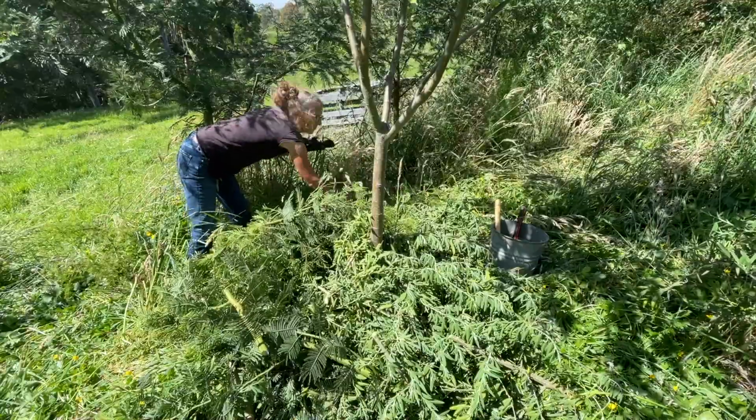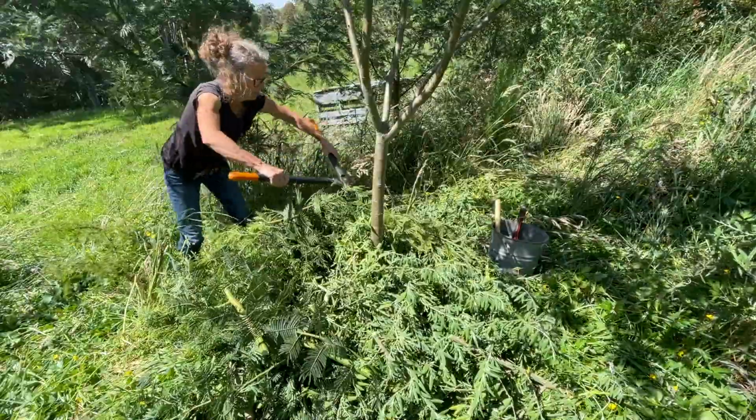It's spring here and with that comes lots of growth. I've been moving through my swales, checking out all my fruit and nut trees to see what sort of support they need. Today it's time to look at my pear trees.